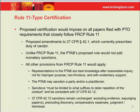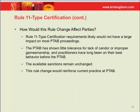And in fact, another reason that I mentioned this change is not a big change is the fact that the sanctions that are defined and available to the parties remain unchanged. 37 CFR 42.12 still would include everything that it currently includes, such as excluding evidence, expunging papers, precluding discovery, etc. And then this slide we can gloss over pretty quickly because, like I said, I don't think this Rule 11 change will have a big effect on practice. People have been on their best behavior in front of the PTAB already. The PTAB judges don't want to deal with side issues, and they're very quick to shut down any misconduct by the parties or games playing.